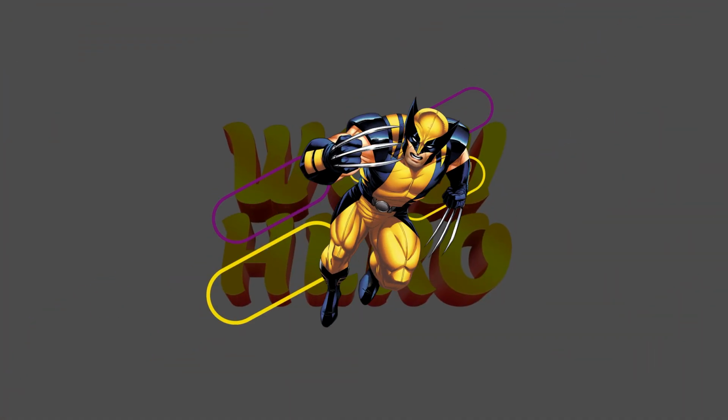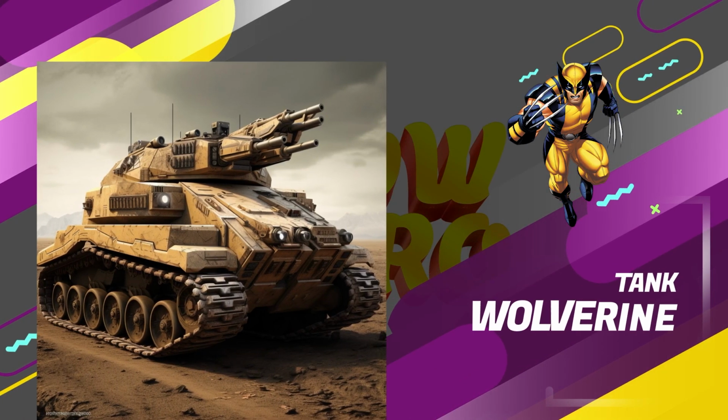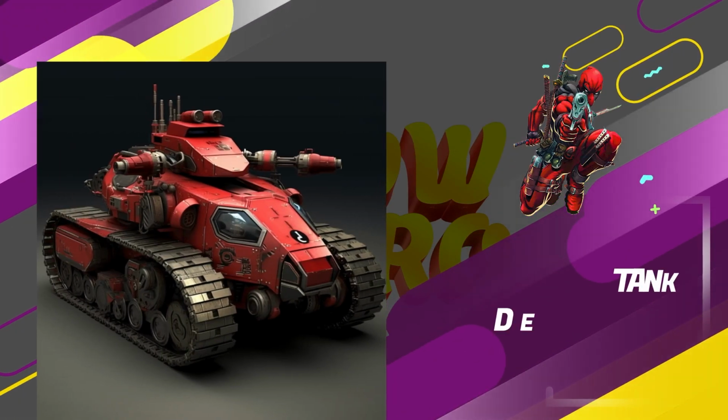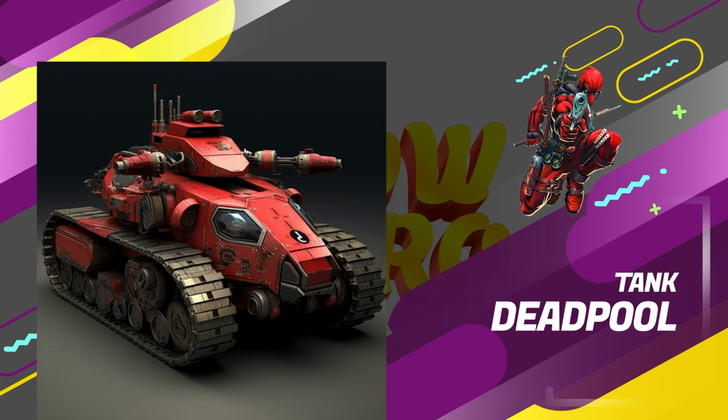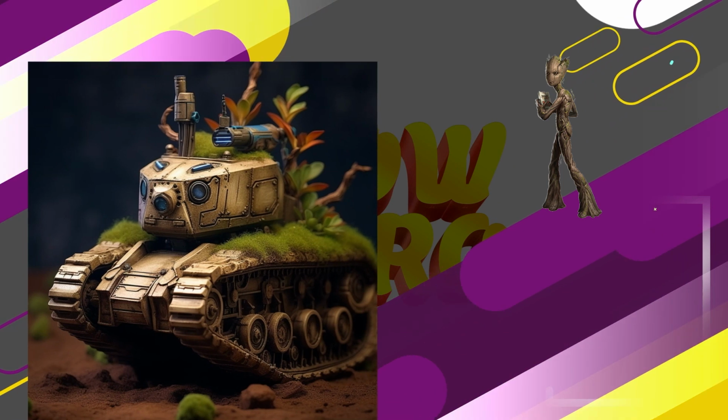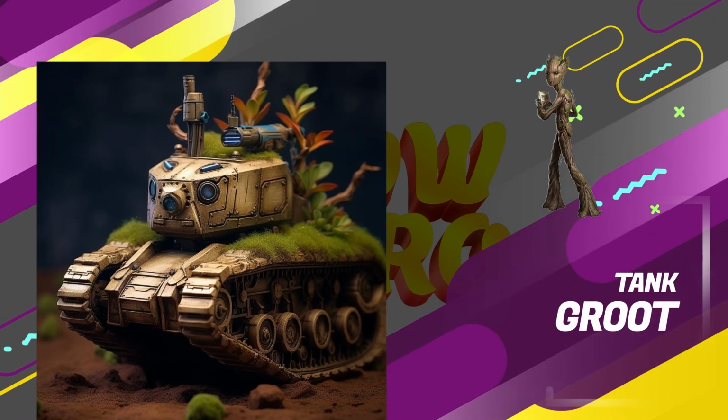8. Look at the strength in this tank's design. It's like a superhero ready to take on anything. 9. This tank reminds me of a superhero rushing into battle to save the day. 10. The design of this tank looks like a superhero with a powerful arsenal of weapons.